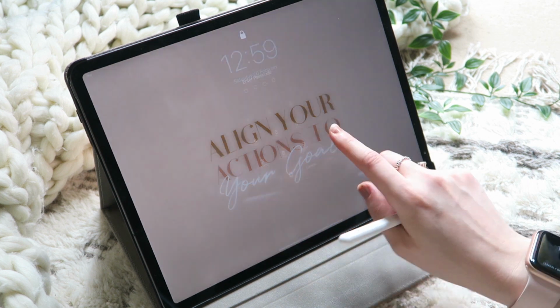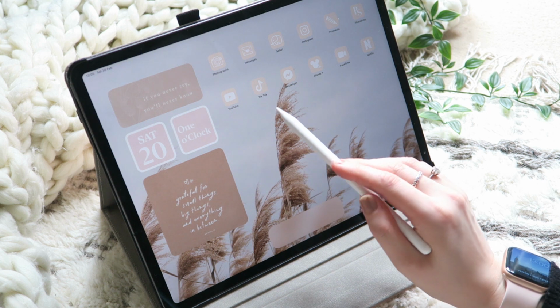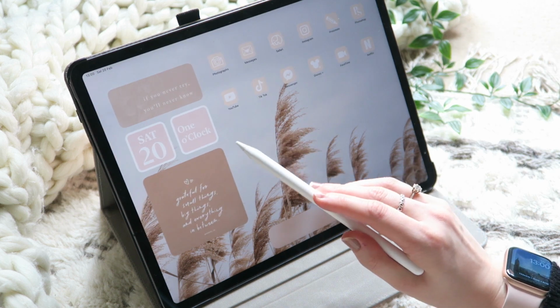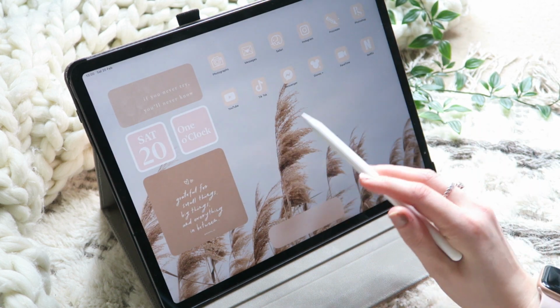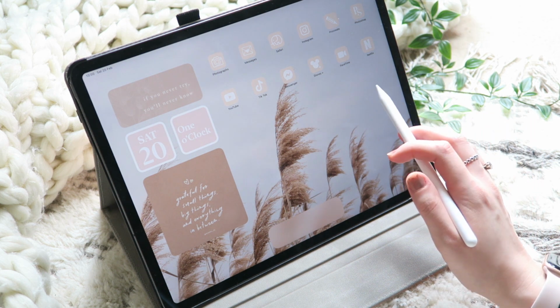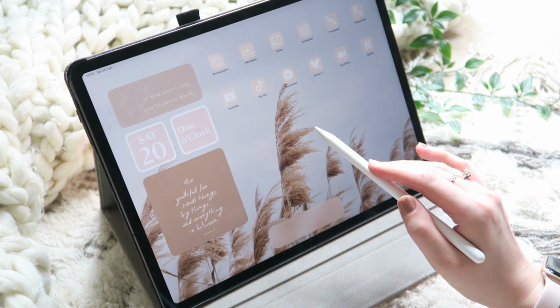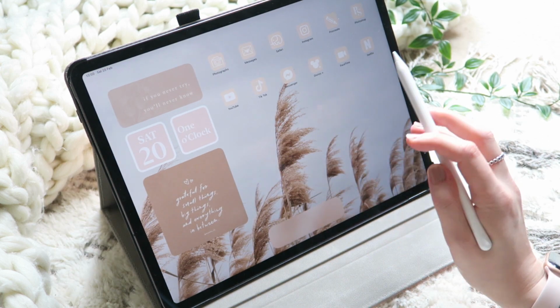So let's go straight in. So this is my first screen, you can see. So I have used the iOS 14 customization, and I absolutely love it. I just want it to look aesthetically pleasing, a really calm place, and I wanted to open up my iPad and be able to fall in love with just the display of it. I don't know, it just makes me happy.